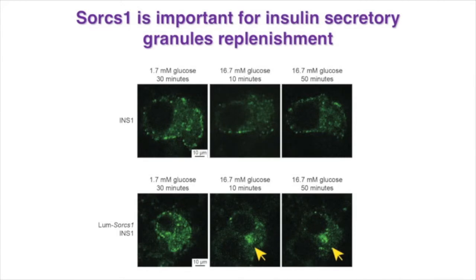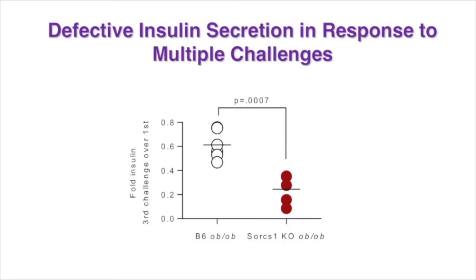We confirmed this hypothesis using fluorescence microscopy with an insulin-specific marker probe: knockout islets have very little insulin content, and upon a challenge with glucose, they can secrete their insulin, but they have a problem with replenishing their insulin content. To test this hypothesis, we exposed them to several insulin secretion challenges. We put the islets through three rounds of low glucose, high glucose. When we looked at insulin secretion after the third challenge, the knockout islets were not able to secrete as much insulin as the wild-type islets, supporting the hypothesis that SORCS1 may be important for replenishing insulin content in islets.